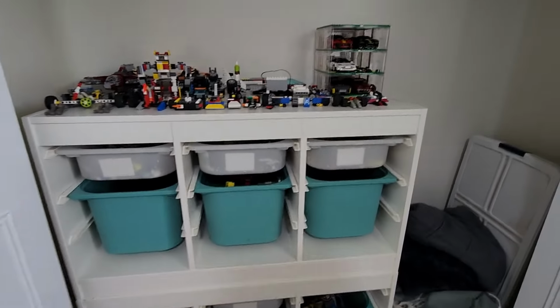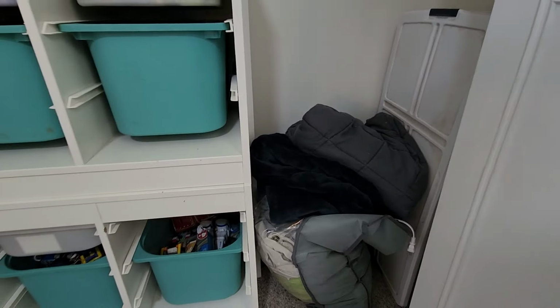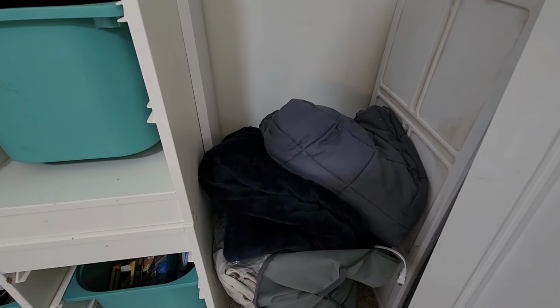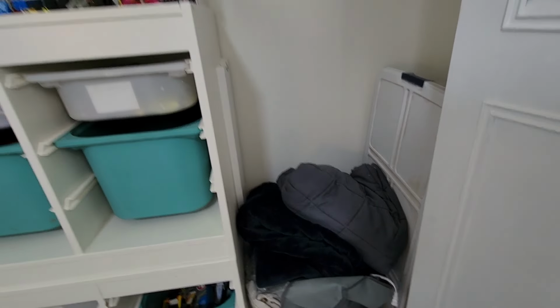And then as far as what's down at the bottom, there are a couple of things: this storage bin and then this bag down here. Those are things that my husband is storing in here. And then this is my electric blanket and weighted blanket here. They need to go somewhere else, but today, this is where they live.